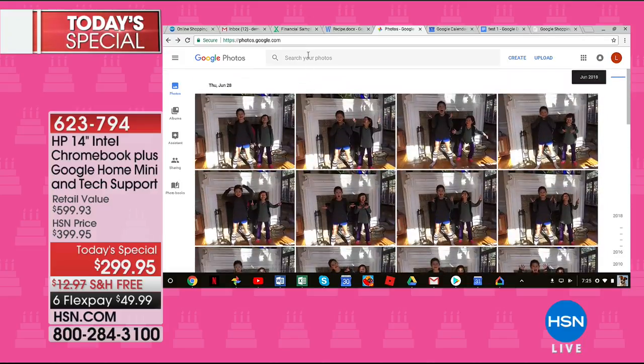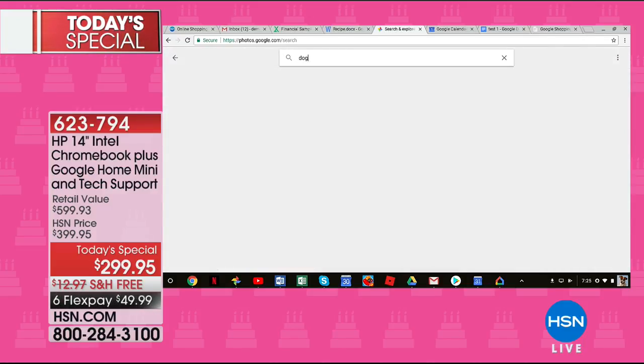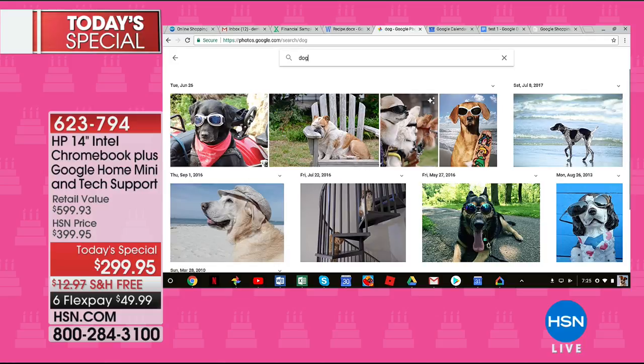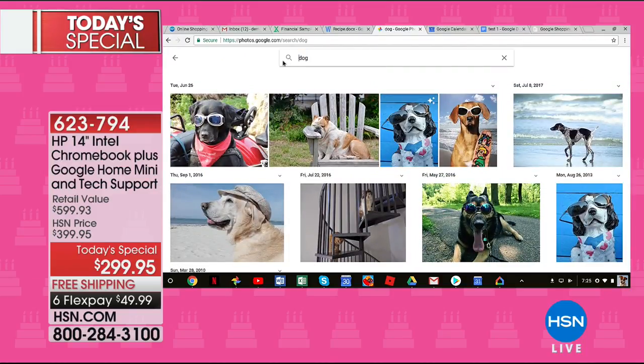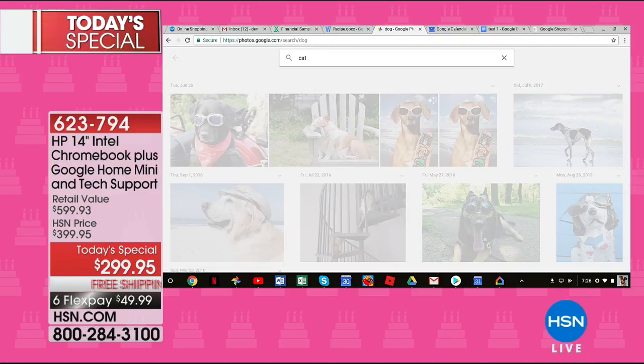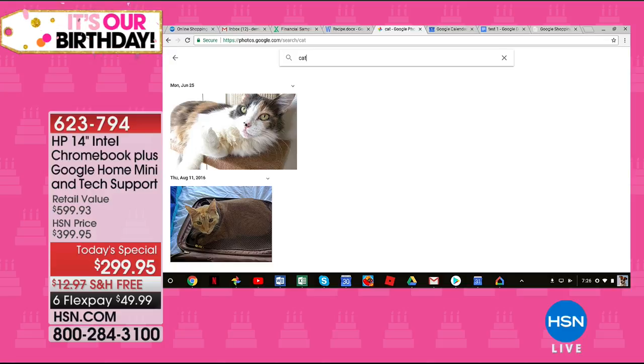Here's another example for searching your photos. So for example, if I want to see what pictures I've taken of a dog, I'm going to type in the word dog. There's all the photos that I have on my photo roll of dogs. It's a smart search. It's so smart, it can literally see the difference in the faces between a dog and a cat. I just typed in cat, now it's going to show me the cats that I've taken pictures of. I mean, this is extraordinary stuff.